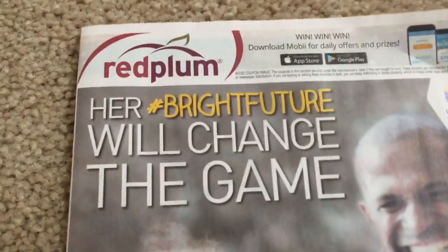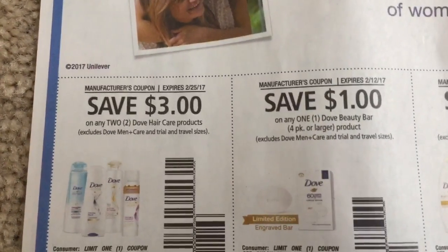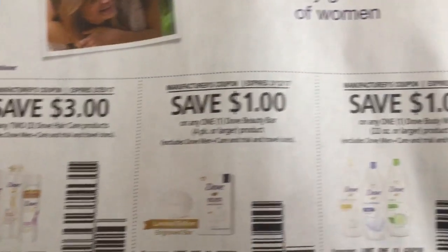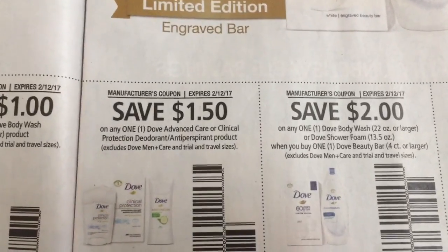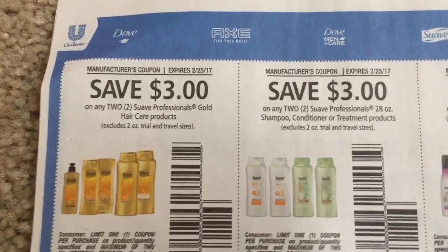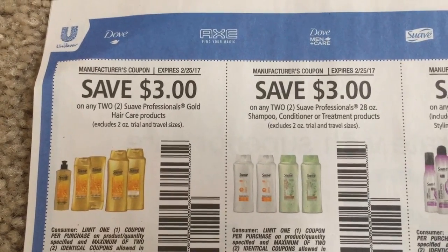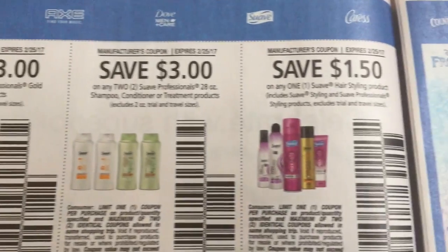Let's go ahead and check out the Unilever Red Plum insert. This is where a lot of the really good coupons are. So you really want to look for this insert. Some good Dove coupons. We're going to get some good Suave coupons. If you do not get the Unilever insert, I did post some new printable Suave coupons that we just got.